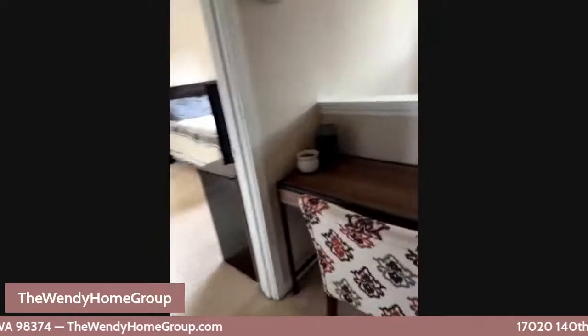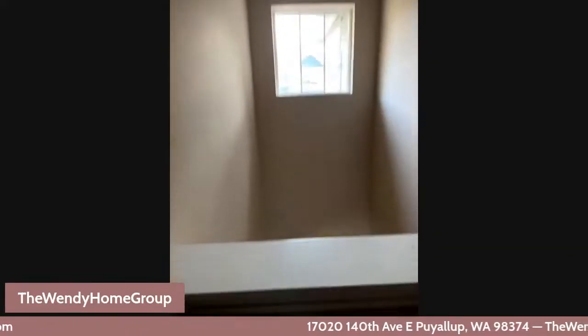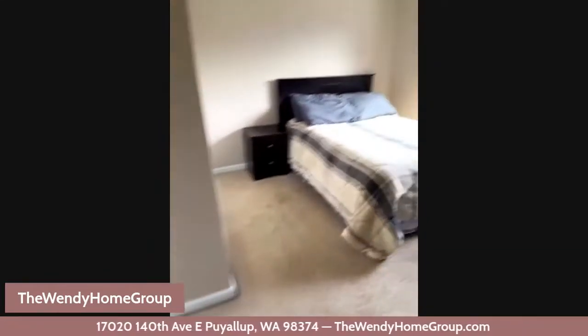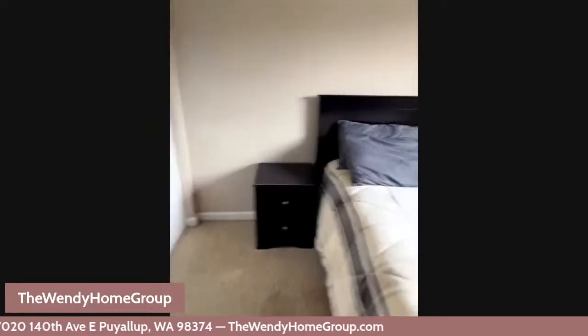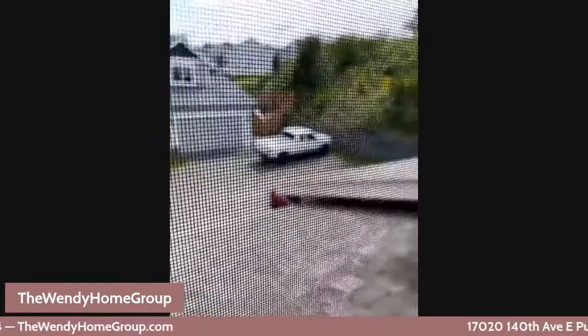Okay. So it looks like this was maybe being used as a bonus space, maybe a little office, getting some natural light coming in. And that's our vaulted entryway. Okay. Cute. Just looking outside.